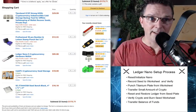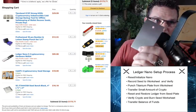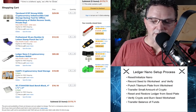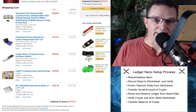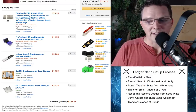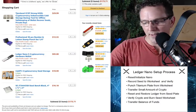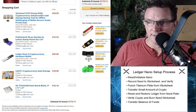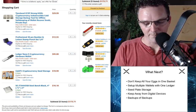But once you've done that, once you've set it up, recorded your key, transferred it over, moved some funds in, reset your ledger, restored from your titanium seed word plate, and verified that the funds are there, you can move the rest in, and then again, burn this, okay? And then you're good to go. Now, from there, there's other things you need to consider, okay?